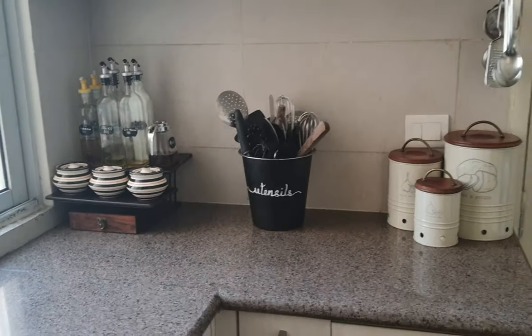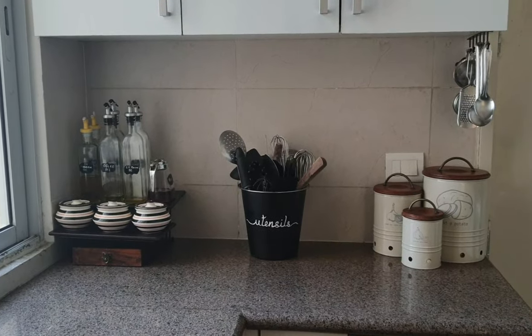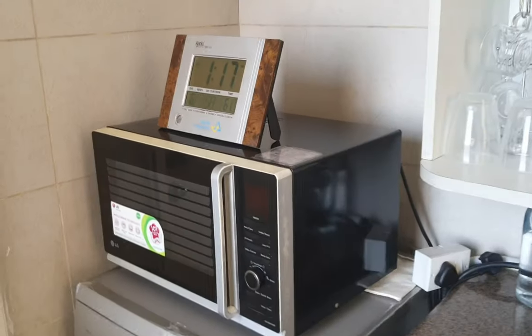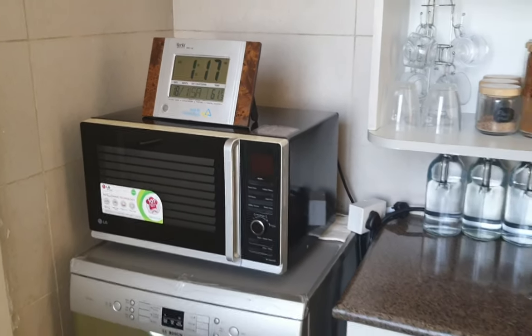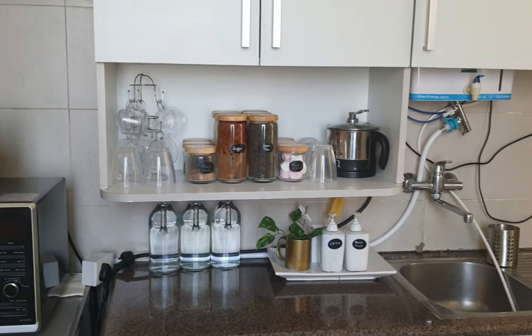And today I'm giving you the kitchen tour. And here I'll show you what all I have done to organize and keep everything in place, as tidy as possible in this tiny kitchen.